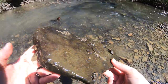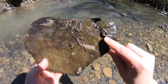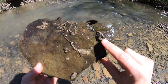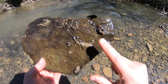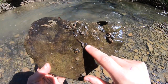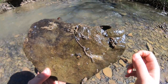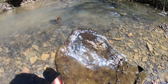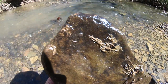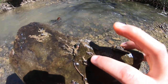So here are the crane, not crane fly. These are caddisfly larva houses. See how they're pebbles? Right here, right here. Here are water pennies. Right here and right here. I did see a little guy moving in here. It's kind of hard to see on camera, but this guy was blending in right here.